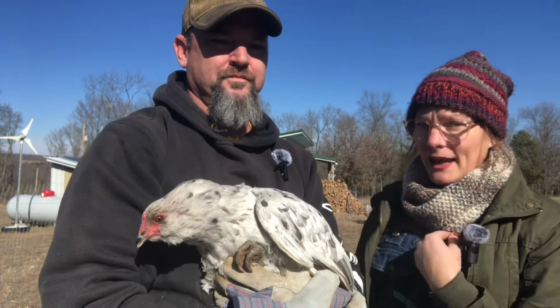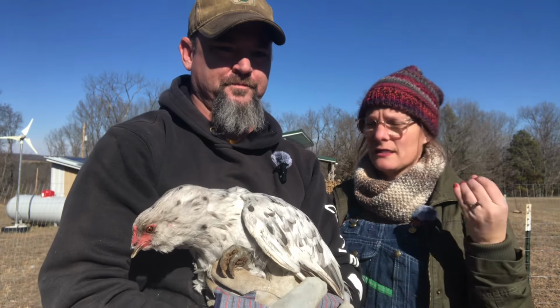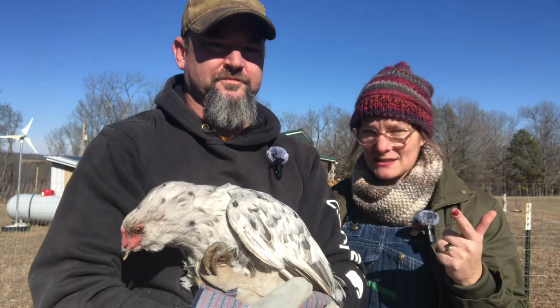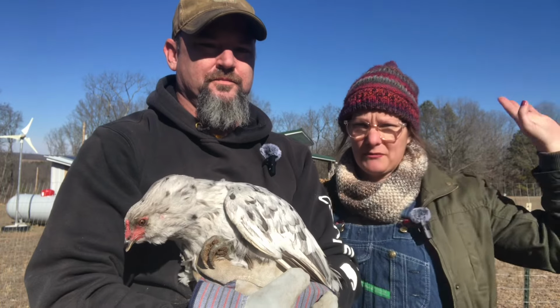I like these chickens because they're incredibly hardy. They're very hard to kill. They're going to lay lots of eggs. But the downside is they're flighty. They're fast. This one is very lightweight, so this one can get up pretty high. This one could get up on top of our chicken coop.